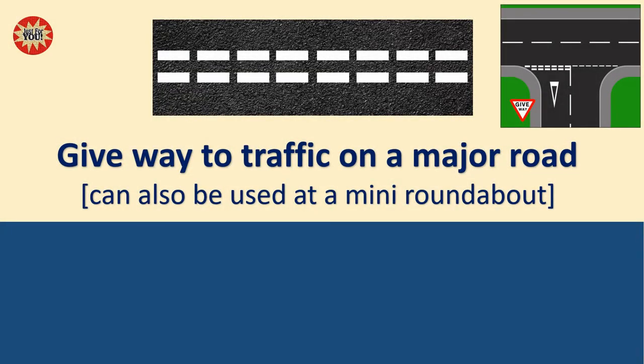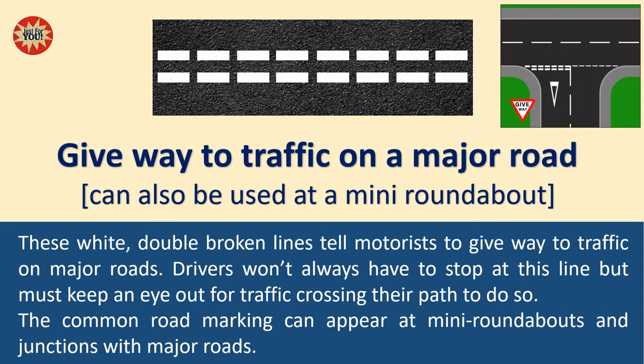Give way to traffic on a major road. These white, double broken lines tell motorists to give way to traffic on major roads. Drivers won't always have to stop at this line but must keep an eye out for traffic crossing their path to do so. The common road marking can appear at many roundabouts and junctions with major roads.